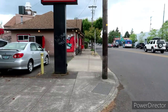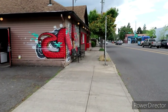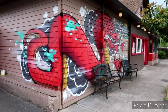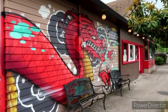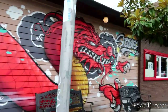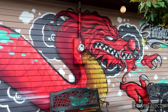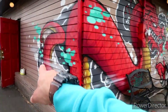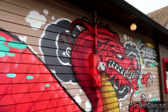So as I was standing there, I saw this incredibly cool dragon here, right down the street at this newer location of a Chinese restaurant. This is Shandong Cuisine of Northern China. And we've shown this before, but I thought how appropriate for today's vlog. That is incredible. I love all the scale work. And then if you can see, it actually wraps around the building. But how incredibly cool is that?